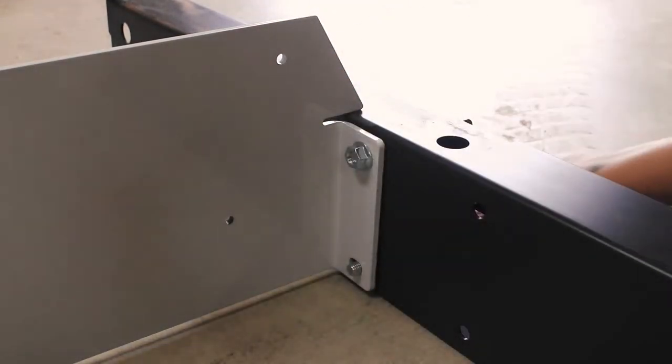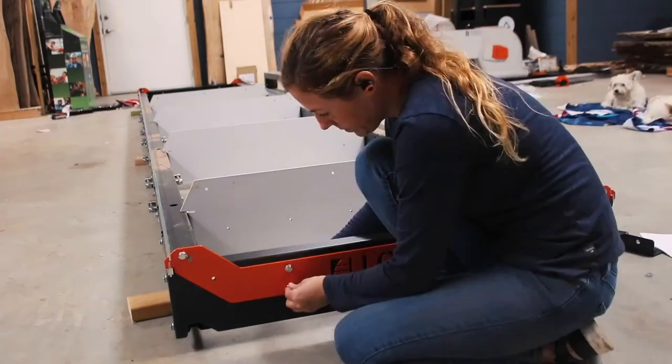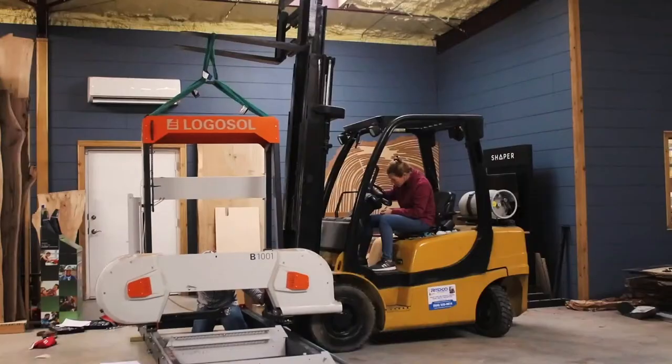However, Logosol is just so impressive with their engineering. I found myself loving the savvy thought process put into the details. It's the same way I felt when assembling the chainsaw mill. It's very clear as Logosol products are going together that it's well thought out and intended to be excellent.